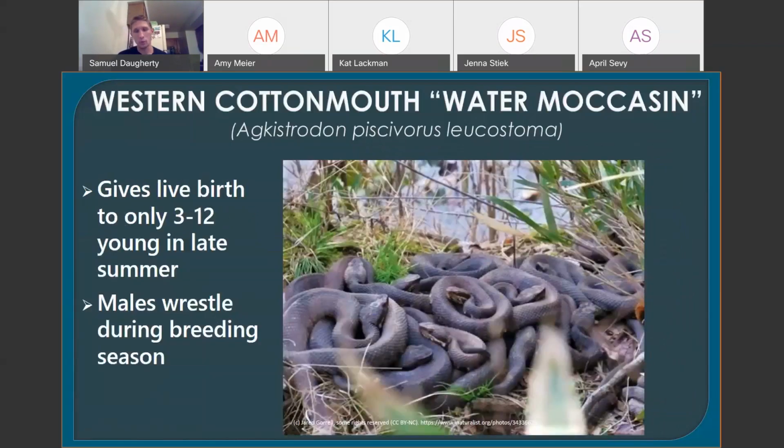So this picture is pretty cool, because I think most herpetologists would probably say that never happens because cottonmouths are known for cannibalism. But this picture was actually taken in early spring when these guys were coming out of, it's not quite hibernation, but brumation. So it's just a big pile of cottonmouths, and I didn't know they did that until I found this picture. But yeah, it's pretty interesting. There's more than a dozen snakes there.